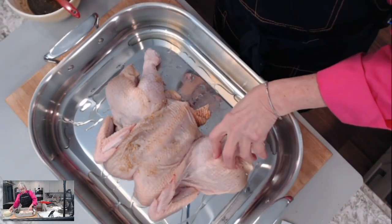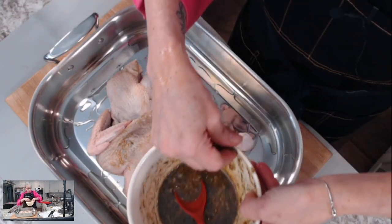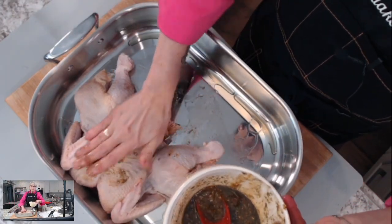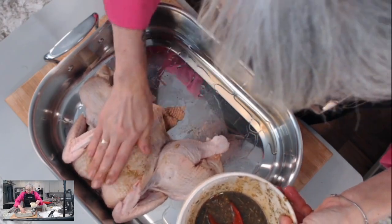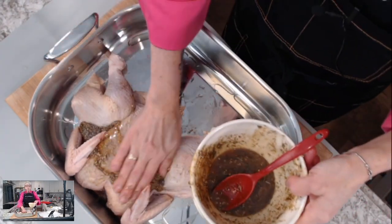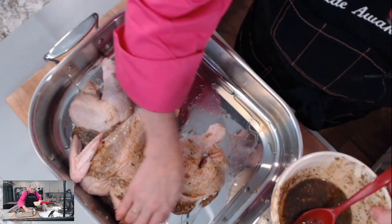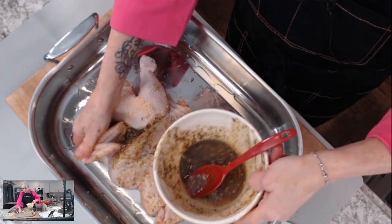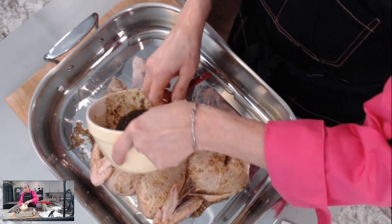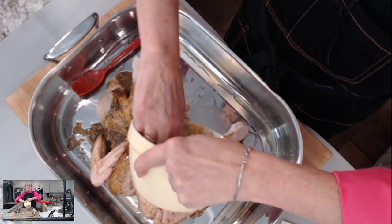I can continue putting some of this into the skin, but I think I've got quite a bit. I can see it even coming through. I'm now going to just rub it into all the crevices of this spatchcock chicken. It's nicely butterflied. It smells divine. What's the predominant smell I'm getting right now is the garlic.